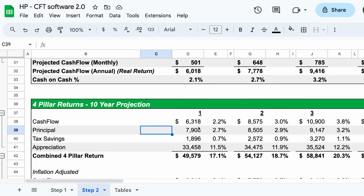Year 1, you can see cash flow is now just over $6,000 a year. Principal reduction just under 8, tax savings just under 2,000, and appreciation just over 33,000. So again, this is how you're winning 4 ways. When you add each of the different ways you can win in real estate, your cumulative rate of return is just over 17%, or over $49,000 a year. And so that's how powerful this is.